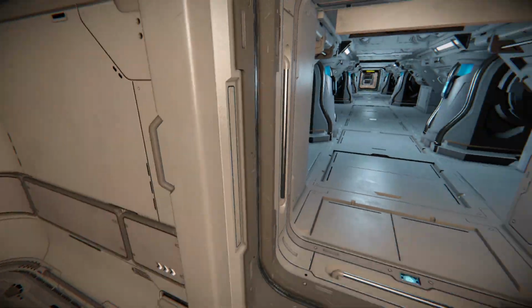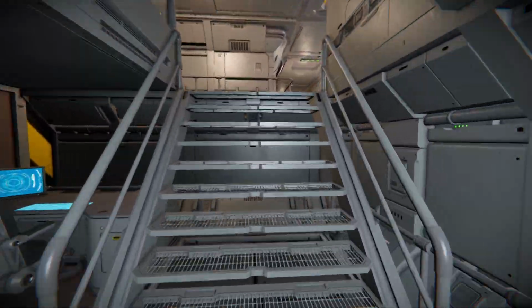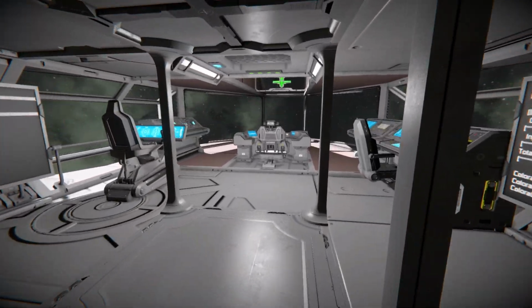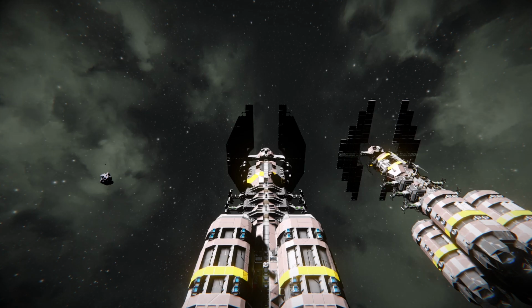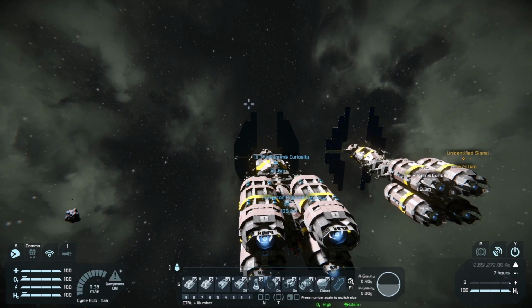I think the use of narrow doors is a bit much. I think there's a few too many narrow doors, and the interior is a little bit cramped and messy, but they have labelled it, so they've made an effort to alleviate that a little bit. Let's give it a little test flight here.